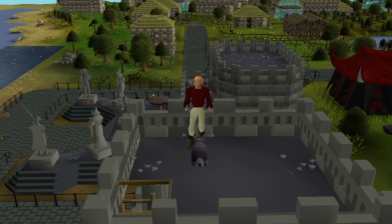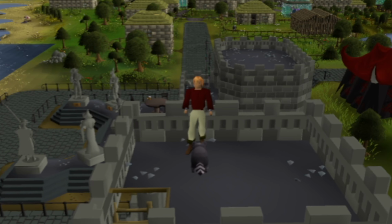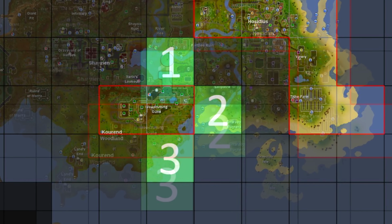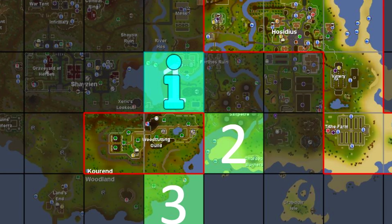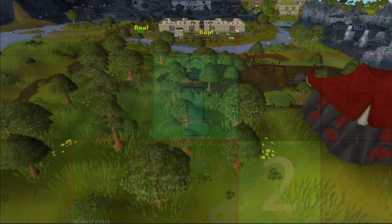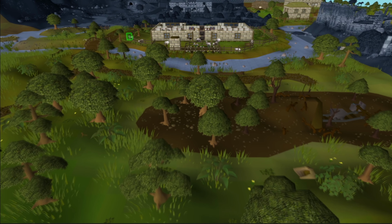However, before we proceed to roll a new chunk, let's take a moment to preview the neighboring chunks surrounding the Eastern Woodcutting Guild. The Watson's House chunk unlocks the crafting skill. The reason for this unlock is that a spinning wheel is found inside the Watson's House.